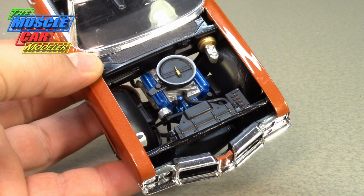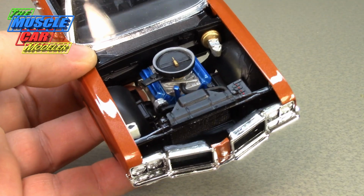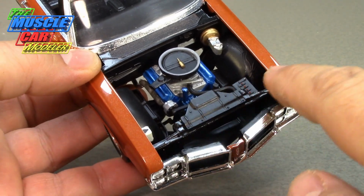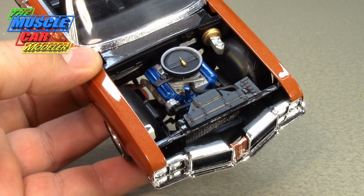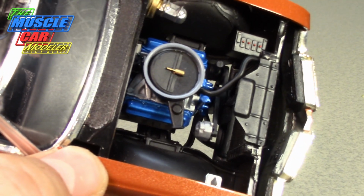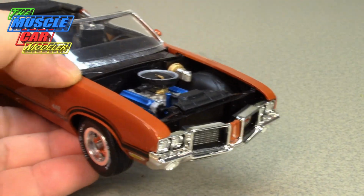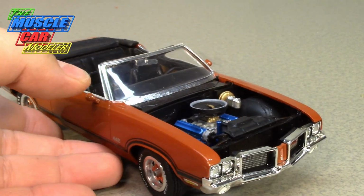That air cleaner is from Modelhaus as well. The rest of the engine's from AMT, and the engine compartment, the firewall. And then I did the radiator support and the fan shroud. Those are JoHan based, but they are resin copies of them. I made molds and made those parts. So really no JoHan parts in this kit.